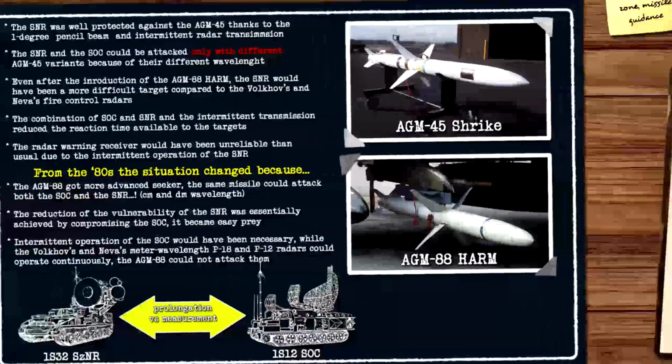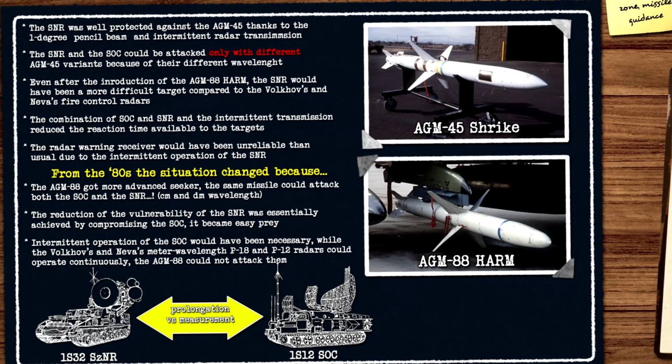What was, or what would have been, the advantage of this method? The guidance station was relatively protected against even the most advanced AGM-88 HARM missiles of the 80s during certain phases of engagement, as long as the intermittent emission mode lasted. Even if the HARM could attack the KRUG from side lobes, it would have been possible to measure the target's position only very briefly and rarely due to the short and intermittent emissions. Therefore, even the preemptively launched anti-radar missiles likely would have mostly missed their targets.